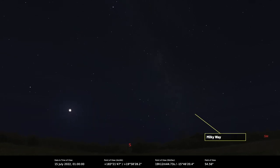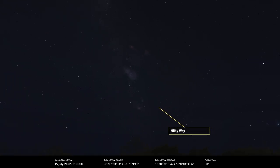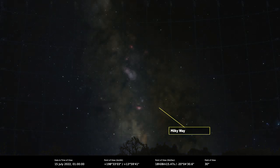And the Milky Way itself arches high over the summer sky, and if you're lucky enough to get it in a dark sky, it's worth just taking a look at it, because it's not a uniform band of light. No, it really does show mottling and structure due to the presence of dust clouds which are blocking light from the stars. So it's quite a fine sight, I think.